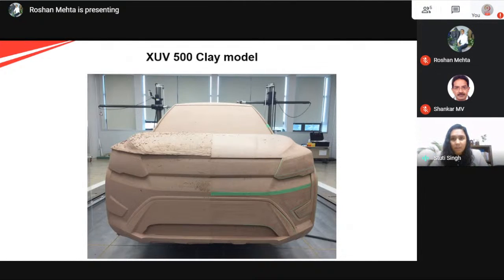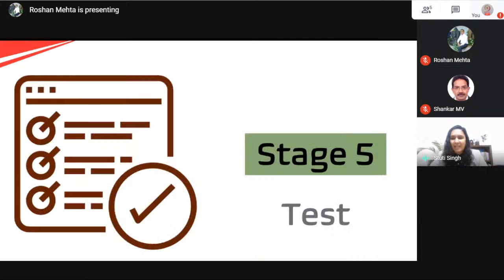They just start with some clay modeling so that it will be easy to visualize, easy to criticize, get the feedback, get it tested, and then you'll have the entire scope to improve in case it is not matching the expectation of the customer. So once you have this prototype, you go quickly to stage 5, which is test.